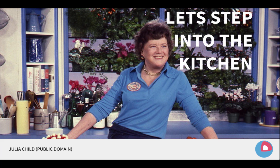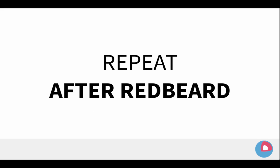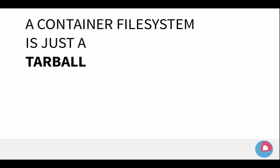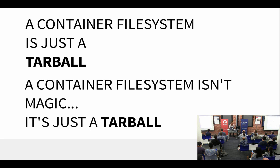And again, I ask, who gets excited about tarballs? So we're going to have a little bit of a mantra here. So do me a favor, repeat after Redbeard: A container file system is just a tarball. A container file system isn't magic. It's just a tarball.